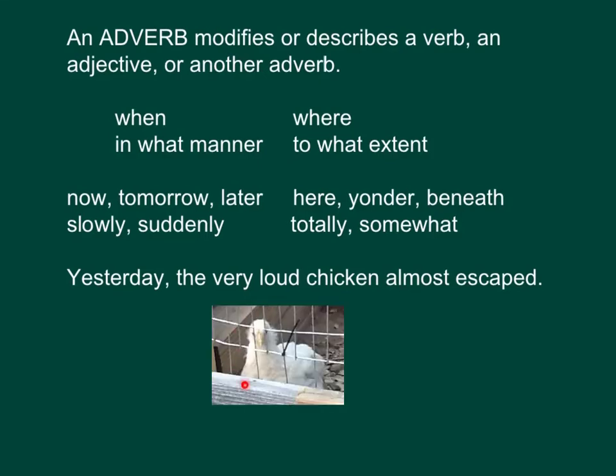And there is Snowflake, and when she was a little bit smaller than that, she almost did escape. She kind of got stuck in the fence, and that's why you see we have this extra wiring down the bottom.